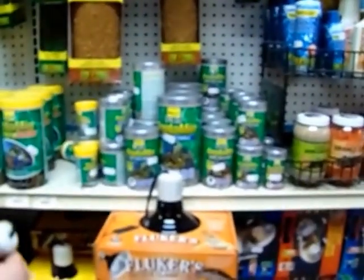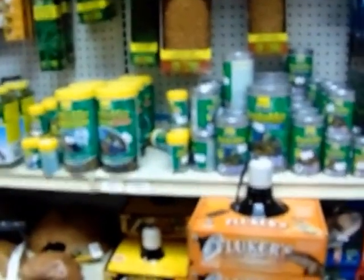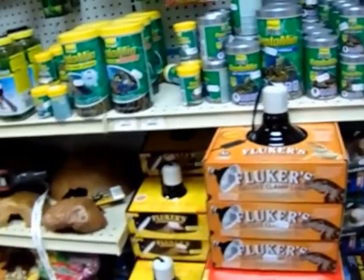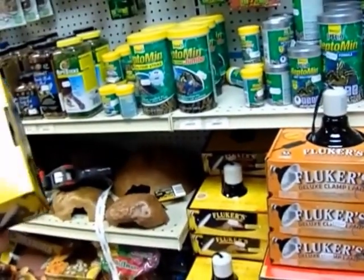Let's look at these really quick. Trust me, you get one of those and that's because of the issue. That's cheap right there. The issue isn't necessarily the size of the dome, it's the size of the bulb that you can fit in there.